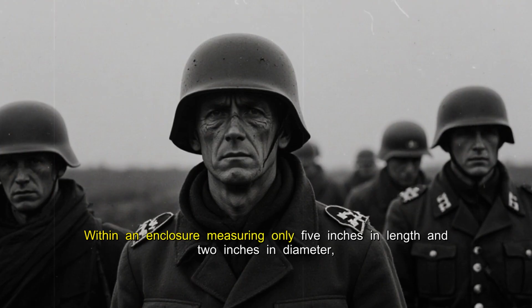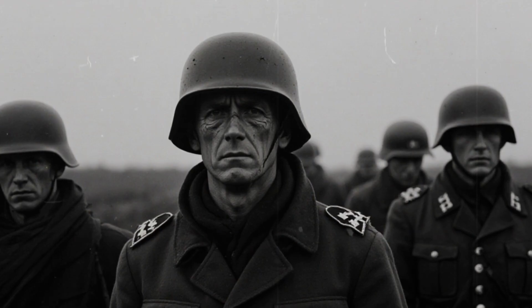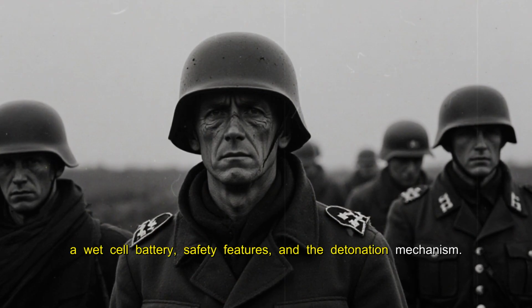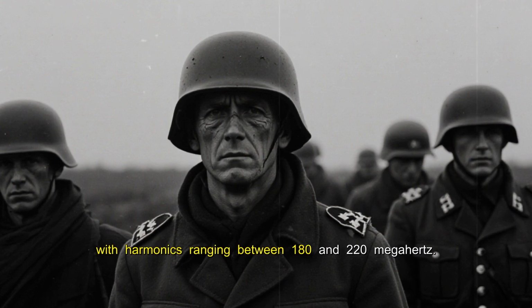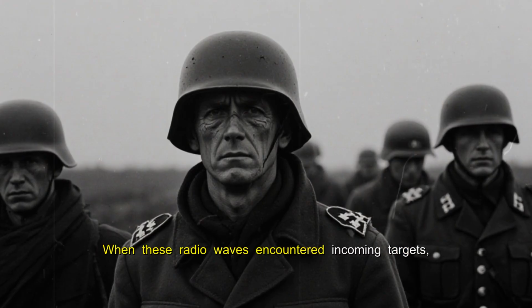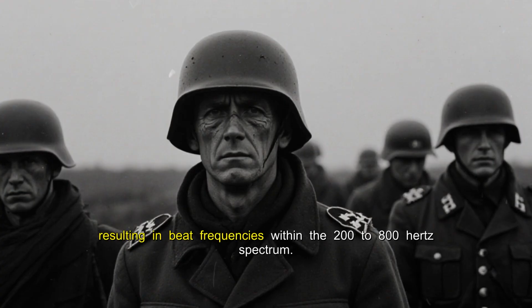Within an enclosure measuring only 5 inches in length and 2 inches in diameter, engineers managed to integrate 4 compact vacuum tubes, 130 electronic parts, a wet cell battery, safety features, and the detonation mechanism. The oscillator tube emitted a signal at 70 megahertz, with harmonics ranging between 180 and 220 megahertz. When these radio waves encountered incoming targets, they produced interference patterns that altered the loading of the oscillator, resulting in beat frequencies within the 200 to 800 hertz spectrum.